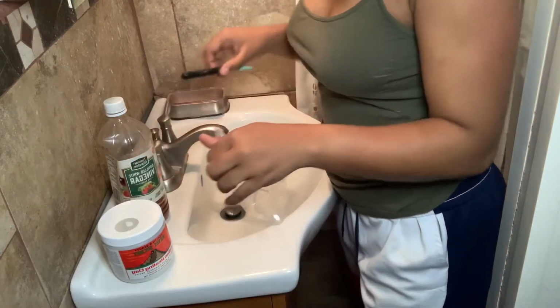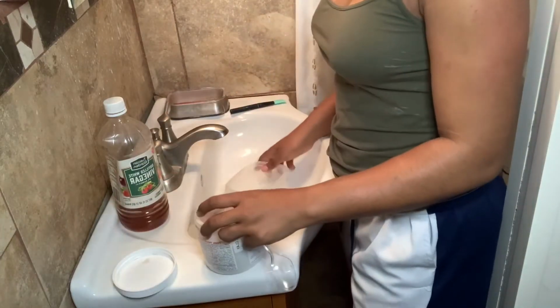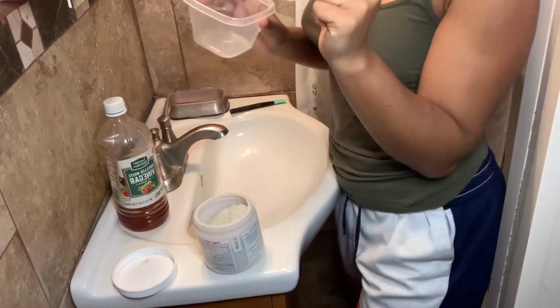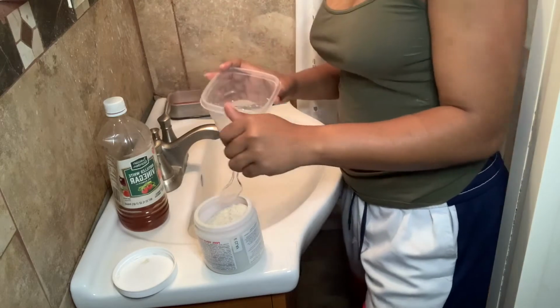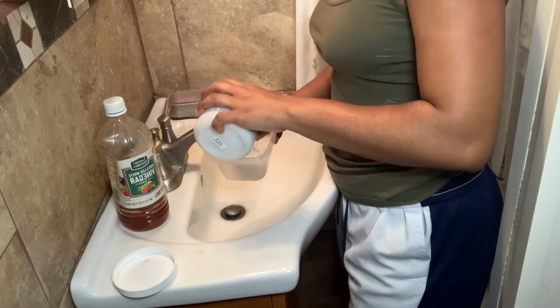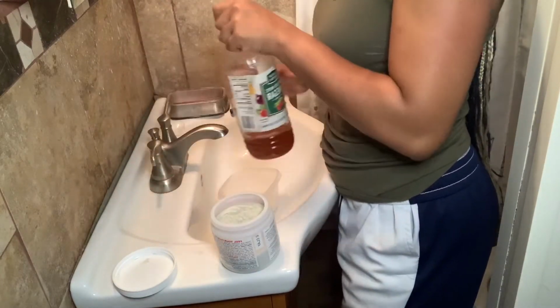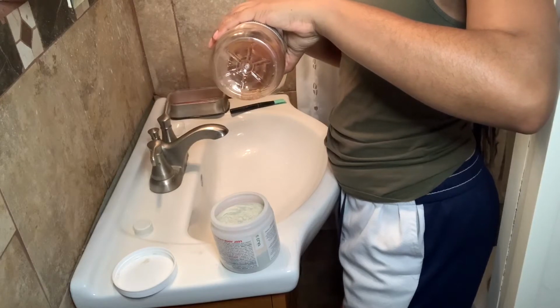Alright, so first, I like to start with this. I'm telling y'all now, I don't really measure it in any sort of way. I always end up putting more than I actually need, and that's just my business. I start off with a little bit. I pour some, and then I open up the vinegar. I don't pour a lot of vinegar, or do I? I pour vinegar. Okay.